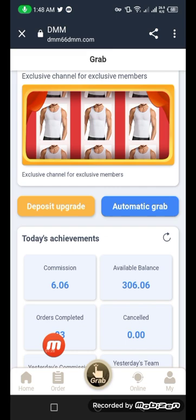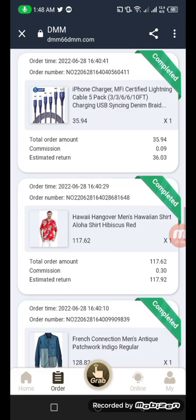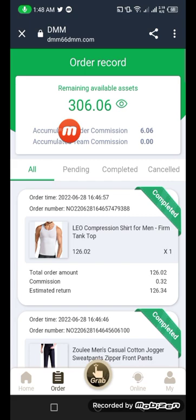So you can see here 23 orders complete now. The commission is 6.06 now. The balance is 306. So this is the grabbing options. You can see this is the grab order details. You can see this order detail. You can replace the order now. This is order details now. I hope you understand. The commission is 6.06 and 306 is the balance here now.